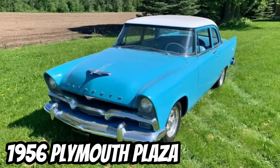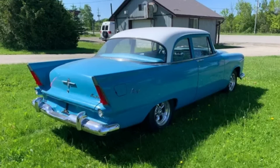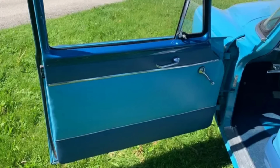Number 10. 1956 Plymouth Plaza, priced at $12,400. It has a 6-cylinder engine and a push-button automatic transmission. Although the paint is old, it still looks good with a solid body. Recently fitted with 15 American Racing aluminum wheels and nearly new tires. The interior has been updated, in as-is condition. A budget-friendly option for a fun daily driver. Check the description if interested.